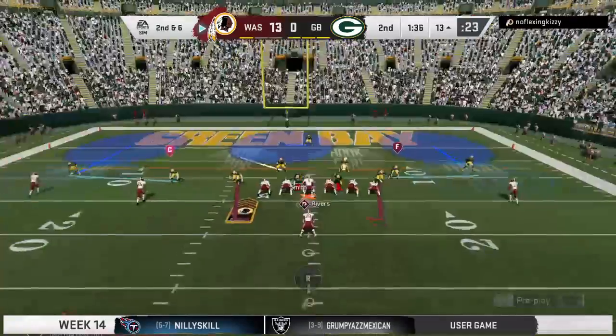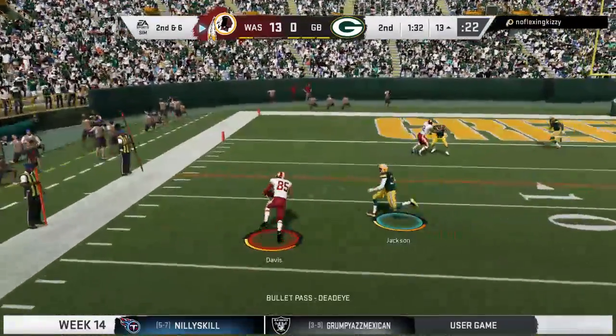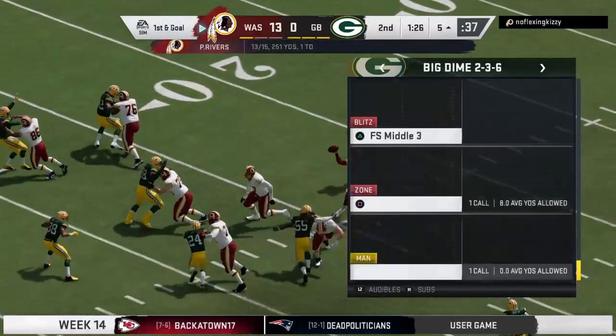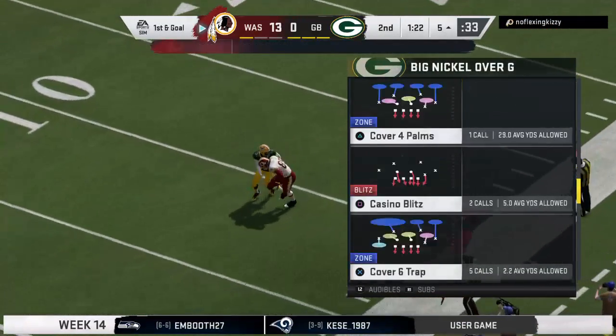This position just continues to evolve. They become just as critical to the passing attack as a lot of receivers, tight ends, because their ability to make people miss in the open field can really generate big plays for an offense. That one, a first down pickup of 8.